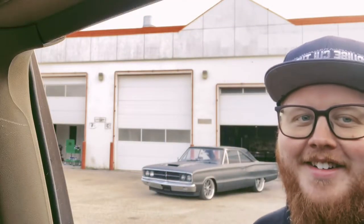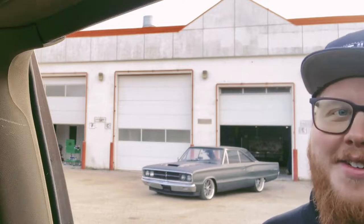Alright, so here we are at Refreshed Hotrods, about to shoot the Coronet, get our interview and stuff. You can kind of see behind me, there's the car. Looks good, I'm super excited about it.